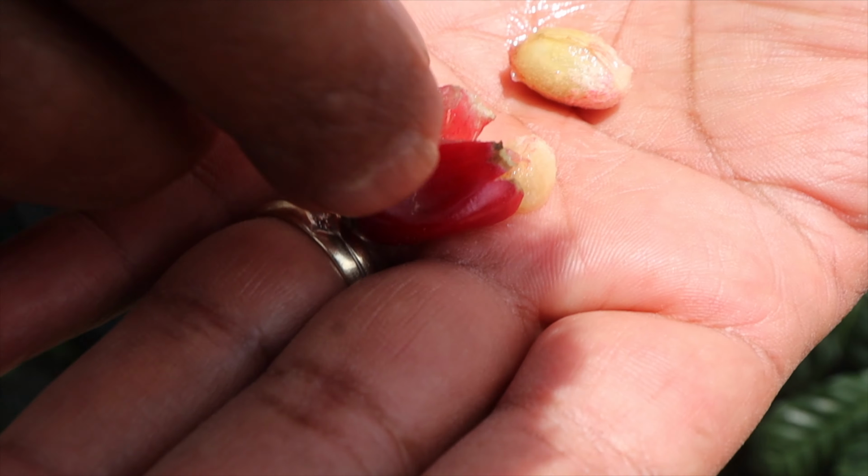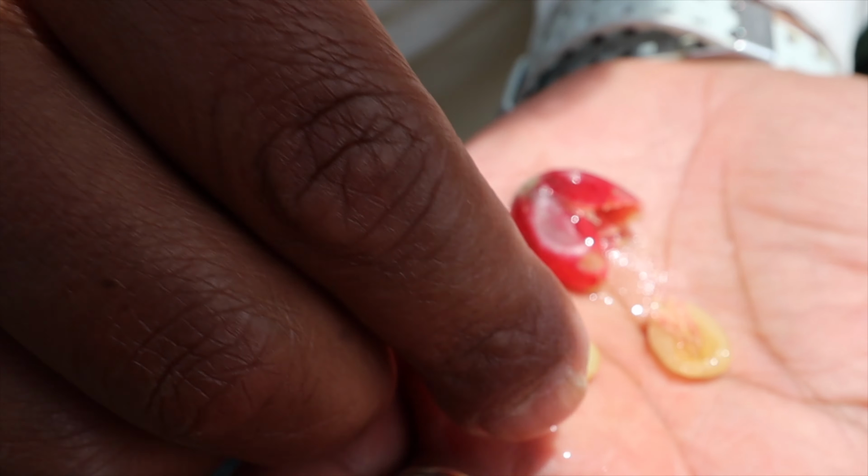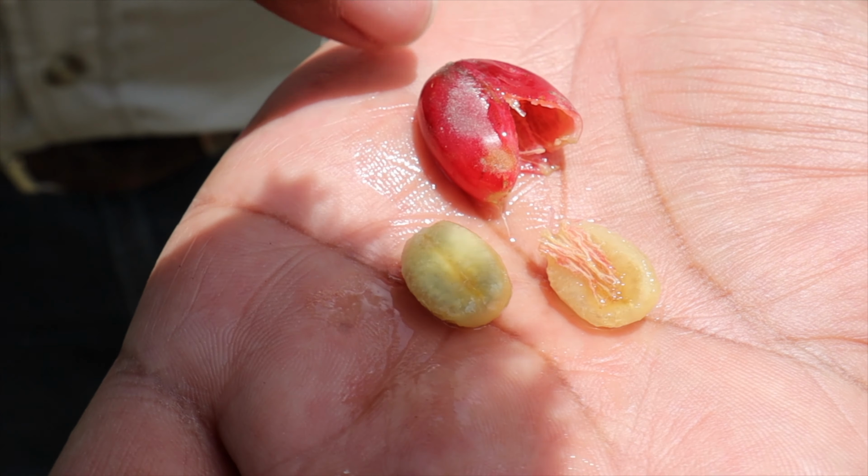Whoa. Those are the coffee beans. It's two seeds inside a berry. Let me pick another one. Mm. It's two seeds. Those are the coffee beans. Whoa. So this is pulp.